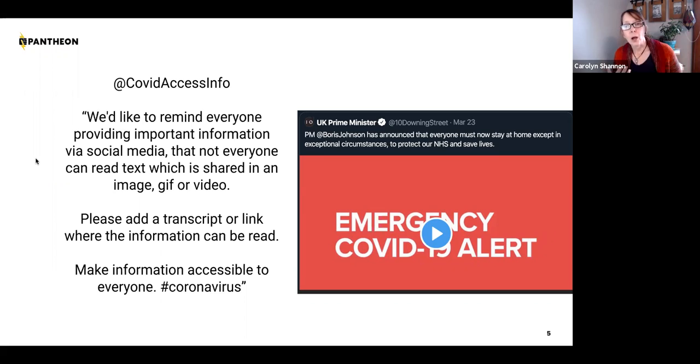Right now, people are working very hard to create information and get it out there, create emergency websites and get them out there. And we have an opportunity to help guide those efforts and make sure that everyone can interact with them and use them and see them. So our work becomes much more important now for a much larger group of people.